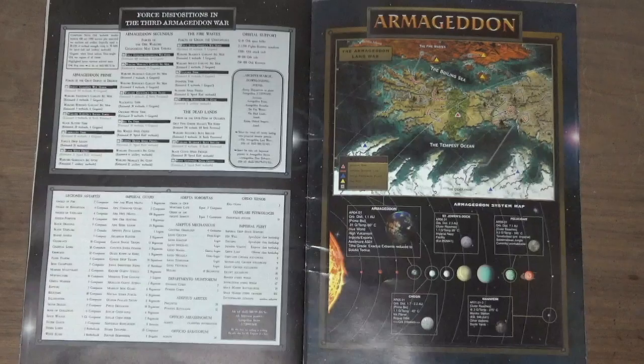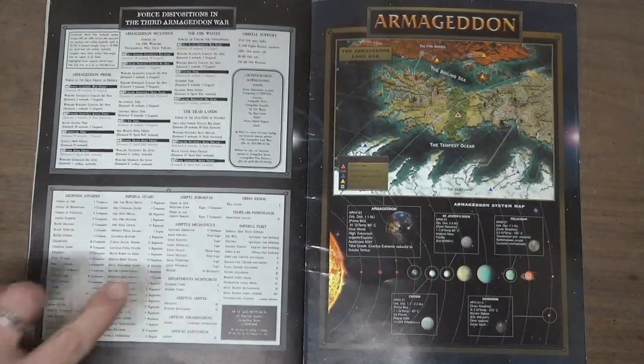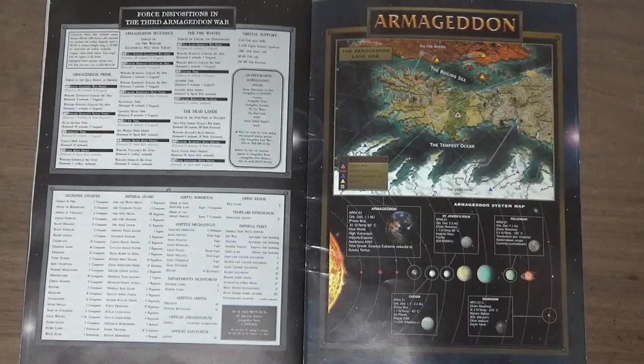Yeah, a whole lot of Imperial Guard regiments. They even list Adeptus Mechanicus? That's interesting. Skitarii, 14 regiments. Because there really is no Adeptus. I mean, there were some Adeptus Mechanicus rules in that rulebook, but they were just like tech priests and stuff. I don't think there was anything more than that.